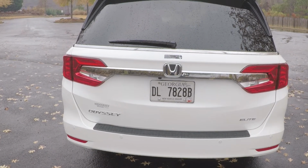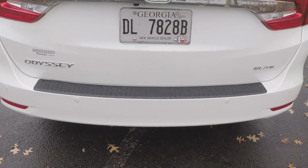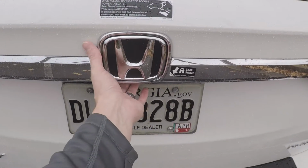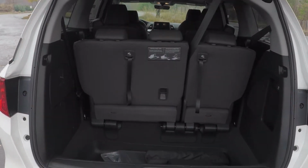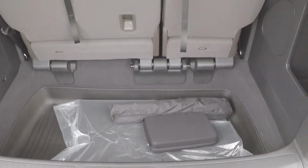On the Honda Odyssey Elite, you have your parking sensors along the bottom right there, and you have your hands-free access and power tailgate as well. Click that or kick underneath and it will open automatically without having to use your hands. And then in the back here, we have tons of space.